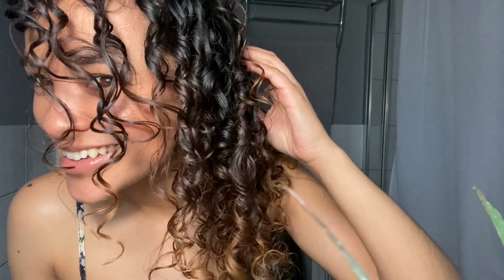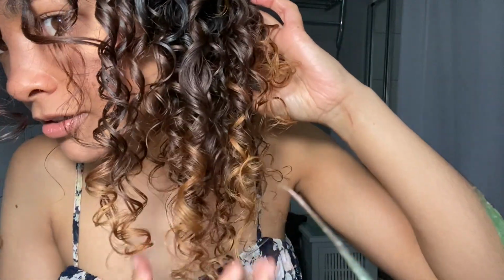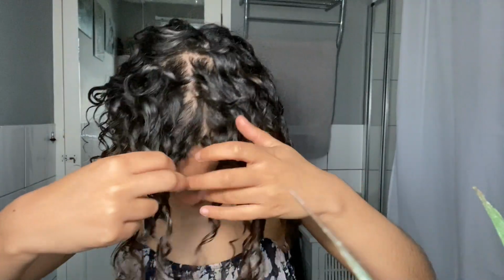But now tell me. The proof is in the pudding. Like, look at that. Now, I got different curl types. See how tight it is here and how loose it is here? Yeah. That's the struggle of my life. That's not CurlSmith's fault. That's just what happens when you have 3B hair.